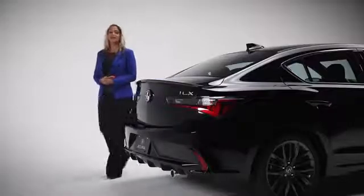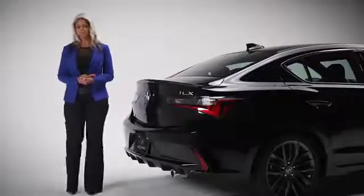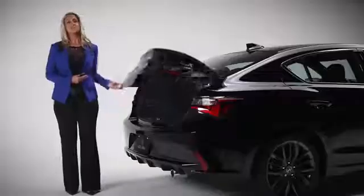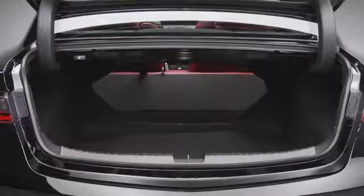The aggressive design of this A-Spec trim is carried over to the rear of the car, featuring molded accents, sporty shark fin antenna, deck lid spoiler, LED taillights, and chrome exhaust finisher. The trunk boasts 348 liters of space, made even larger when you fold the rear seat down, for those times when you need to move longer items.